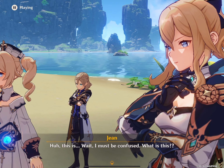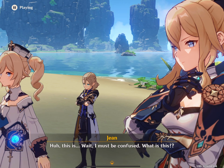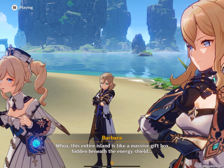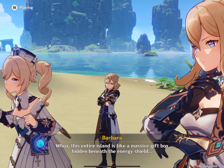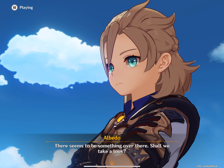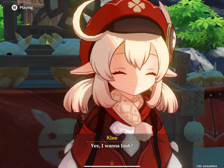Wait, I must be confused. What is this? This entire island is like a massive gift box hidden beneath the energy shield. There seems to be something over there. Shall we take a look? Yes, I want to look!